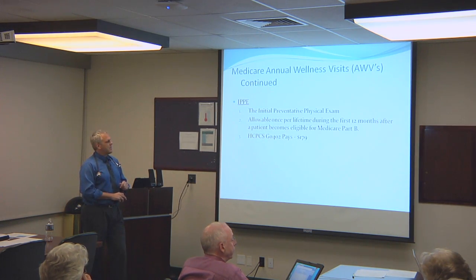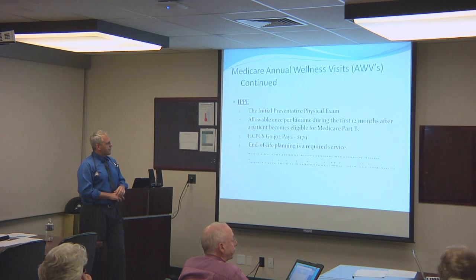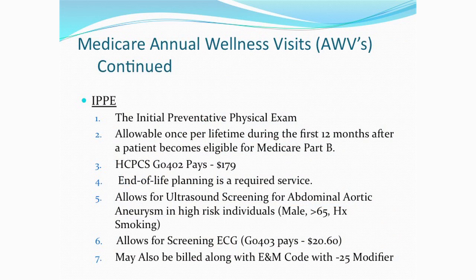But what's interesting is that there's some other aspects to that. The end-of-life planning, the ultrasound is one of those extra goodies that I talked to you about. So for males greater than 65, it is a covered benefit, although their co-insurance does apply with this. So it's only 80% paid by Medicare. But if they want to go ahead and add that to their medical services, they can get an ultrasound for screening of aneurysm. Same thing for the EKG.